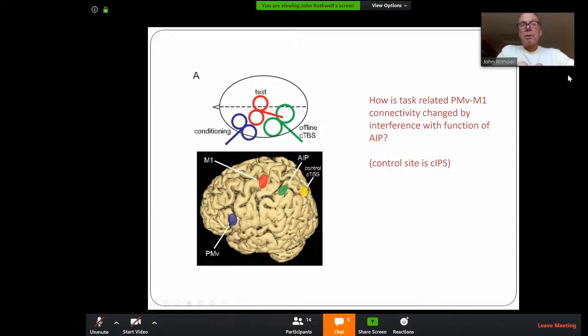Let's basically do exactly the same experiment as we did before, looking at ventral premotor to motor cortex connectivity before a grasp and see whether that is changed after I have done this repetitive TMS to the anterior intraparietal cortex. So just to reiterate, this is offline. You stimulate this first, and then you do your experiment. There's a control site here that you stimulate, and when you stimulate that, it has no effect on the experiment, so I'm not going to show you those results.